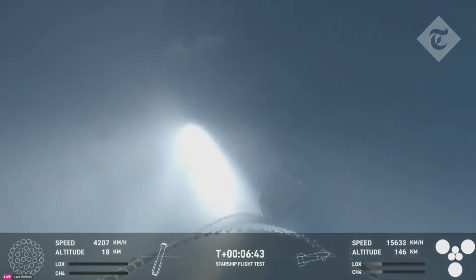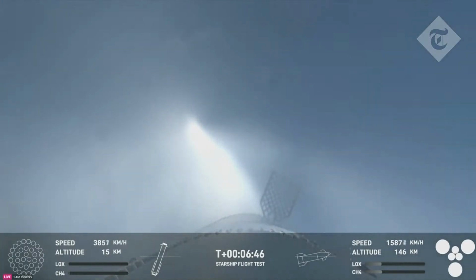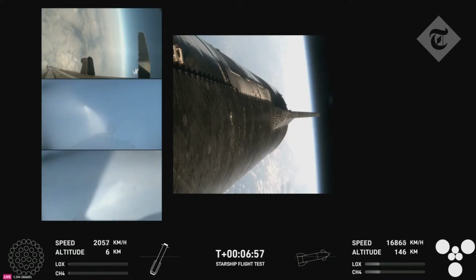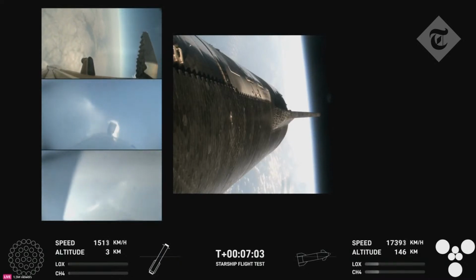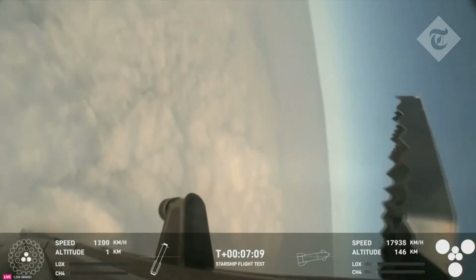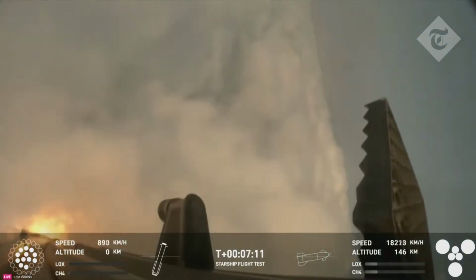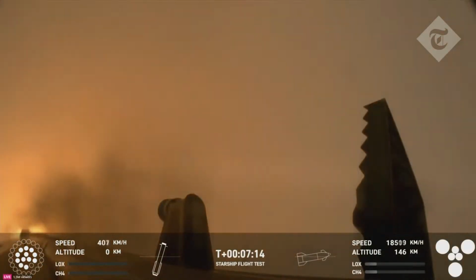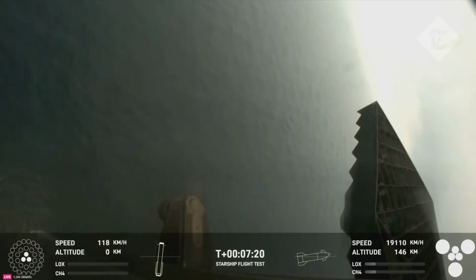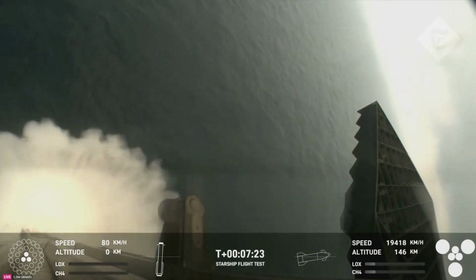And we are expecting that landing burn here. And we will be igniting 13 engines, and this is a great view. On your left-hand side are three views from the booster, and on your right-hand side a view from the ship. And you can see those grid fins on your left-hand screen rotating and turning to guide the booster, and there's that landing burn. That landing burn just begun, and you can see the water below.